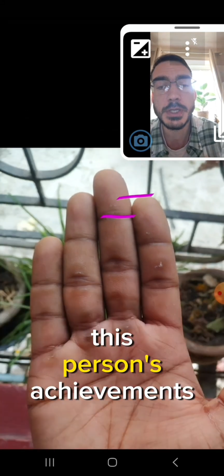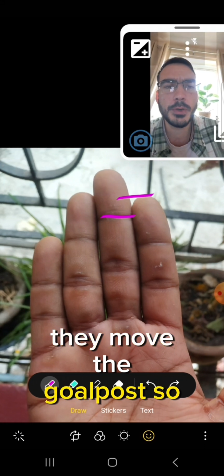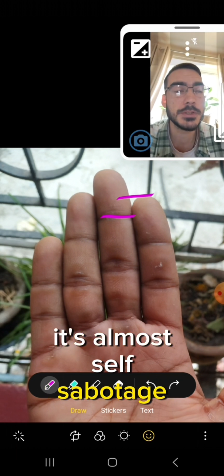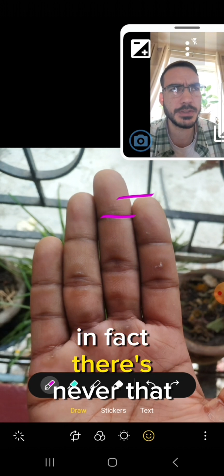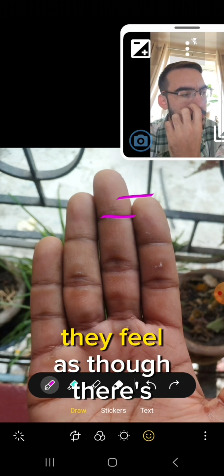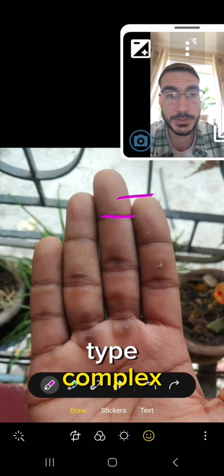Whenever this person achieves something in life, they move the goalpost so that it feels as though they do it to themselves. It's almost self-sabotage. They're never quite achieving. In fact, there's never that sense of achievement, because whenever they achieve something, they move that goalpost so that they feel as though there's always something greater to achieve. The grass is always greener type complex.